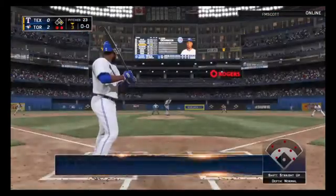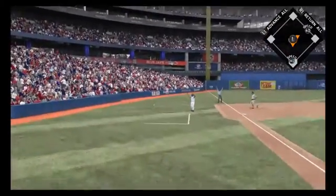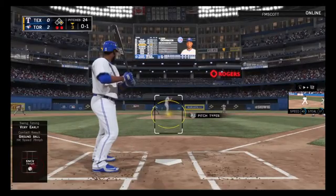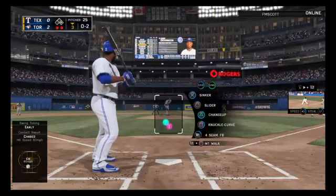Edwin Encarnacion stands in again. He got a hold of one and went yard in his first plate appearance. Swinging, a ball hit on the ground. This gets foul. It's 0-1. Holland pauses. Here's the 0-1. Another one fouled off, and he's quickly behind 0-2.